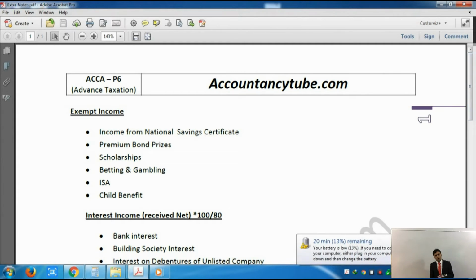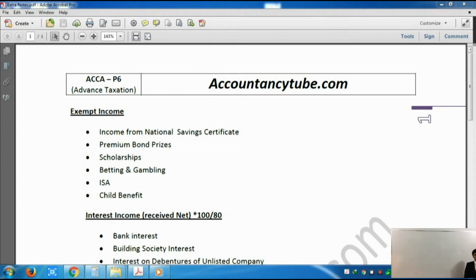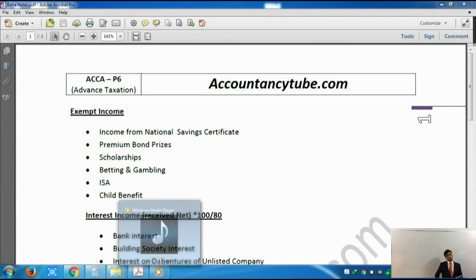These are bonds by the government as well, on which you can earn some income through prizes. If you earn some prizes, then this is also a source of income which is exempt and you don't have to list it in the income tax pro forma, and also you don't have to pay any tax. So what you need to do is simply write down that this is an exempt source of income and we don't have to pay any tax on that.